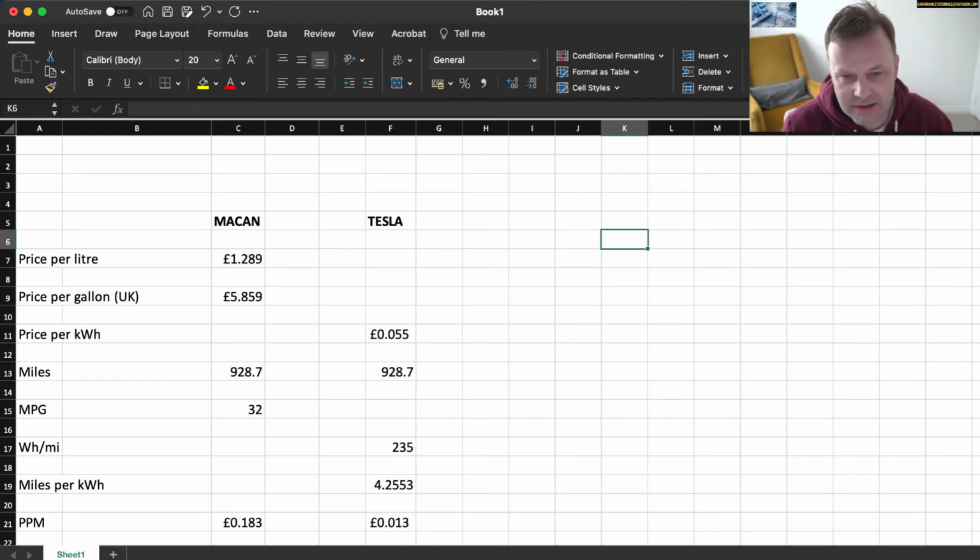Price per kilowatt hour. So I pay, as I've said before in other videos, 5.5 pence per unit of electricity between the hours of 8:30 in the evening and 1:30 in the morning, and that's on Octopus Go Faster.